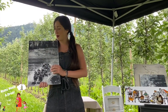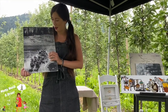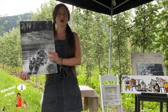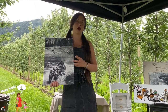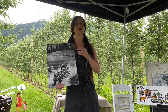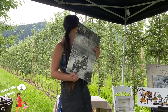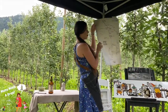So I'm sure it would have been quite the spectacle to see back in the day, but there's your nice blurry photo. This is also the reason why BC has places like 100 Mile House, 110 Mile House, because those were the ranches that they would change the horses out, because the horses would need to be changed out every 10 to 15 miles. And this here was their network.